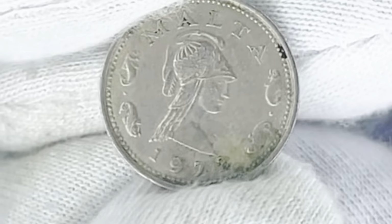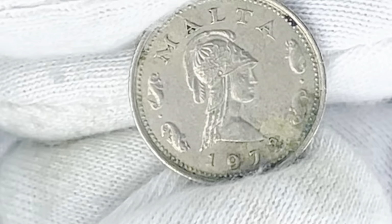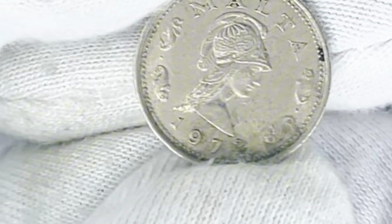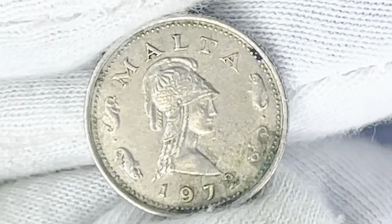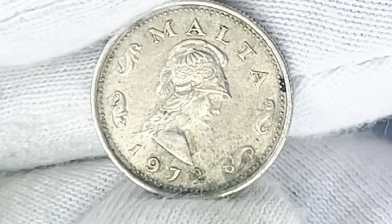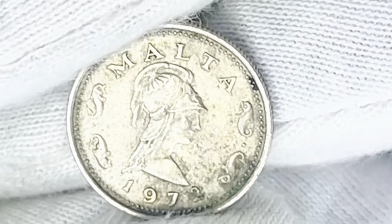And sometimes, collectors in Malta stumble upon long-forgotten rolls of these coins, hidden away in drawers since the 1970s, only to find they're now part of numismatic history. Each sale, each story, adds to the growing legend of this small but proud coin.